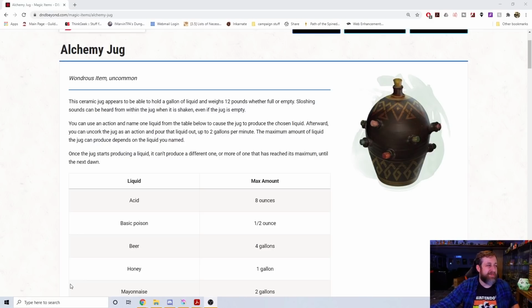It's an uncommon magic item, and it basically produces liquids from one of the many corks on it, right? It appears to be able to hold about a gallon of liquid and weighs about 12 pounds. You use an action to uncork it, name a liquid from the list below, and it will produce that. Afterwards, you can uncork the jug as an action to pour that liquid out, up to 2 gallons per minute. The maximum amount of liquid the jug can produce depends on the liquid that you named. Once it starts producing a liquid, it can't produce a different one, or more than one that has reached its maximum, until the next dawn.